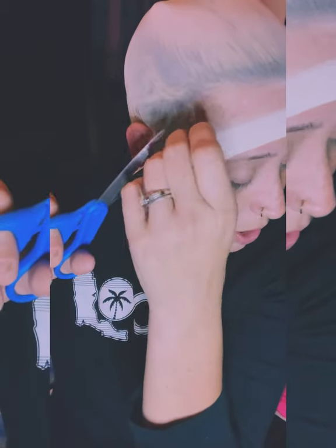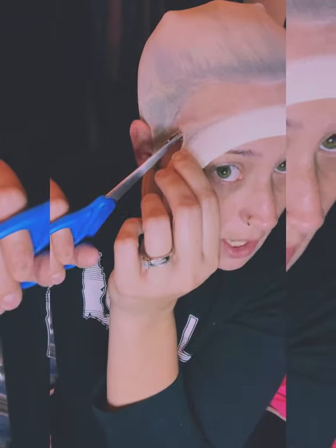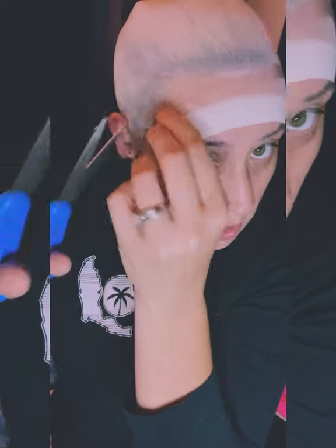So I start cutting around. Like I said, it really does not have to be perfect, because again, the wig is going to go over it. The wig is going to cover any of this inconsistent cutting. It does not have to be perfect at all. Again, your wig is going to be covering it.